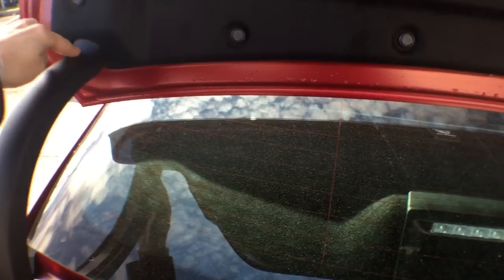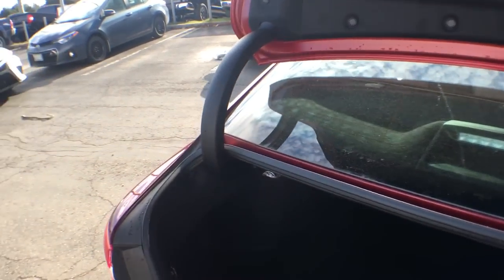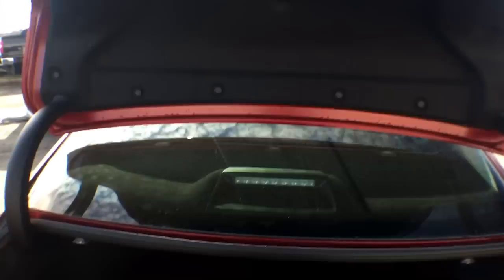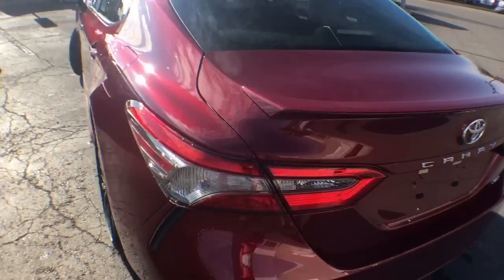Now also, they have changed how this opens. So not only does it open completely automatically, but it actually opens a little bit further back than it ever has before. And that just allows you to have a little more room to get things in and out of the trunk of this vehicle. Pretty awesome. The design, like I said, is down to the nitty-gritty.